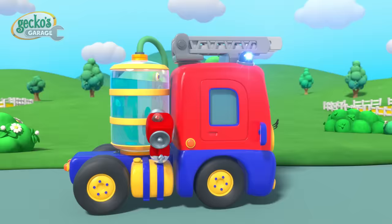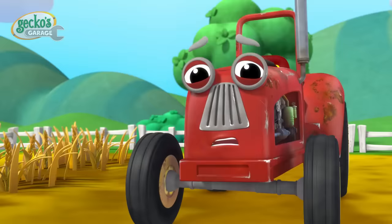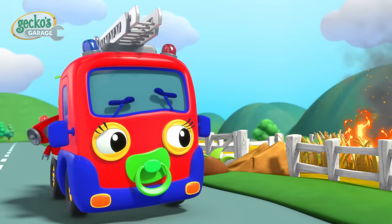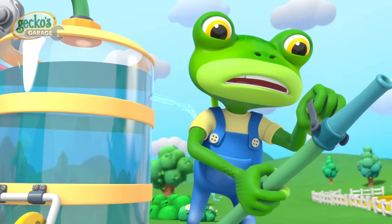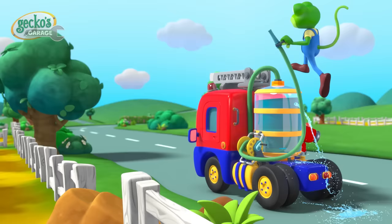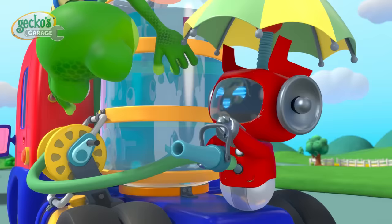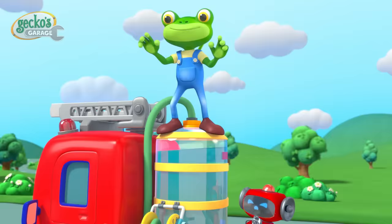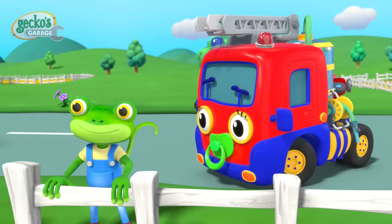Okay, Trevor, no need to fear. Gecko's firefighters are here. Oh, no. We've sprung a leak. Take over, Red. No problem, Trevor. And well done, baby. You make a really good fire truck.